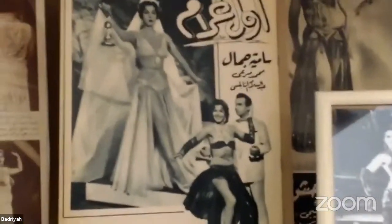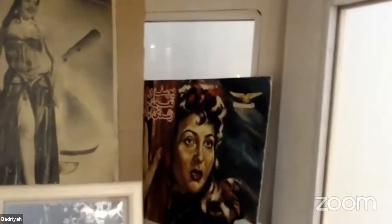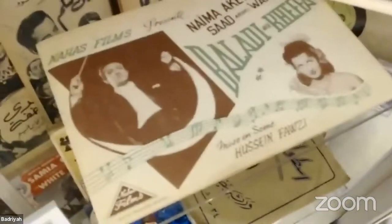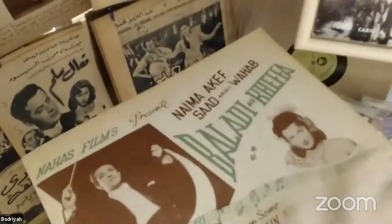And the movie program is beautiful inside. So it has many, many pages to go through. And I will soon post them on my museum as well. Here is another movie program with Naima Akef. Here is the Baladi Wakefa movie program with Naima Akef. Let me show you a little bit. Okay, so this is how it looks inside. I'm going to show you some of them a bit later once I put the camera back in place.